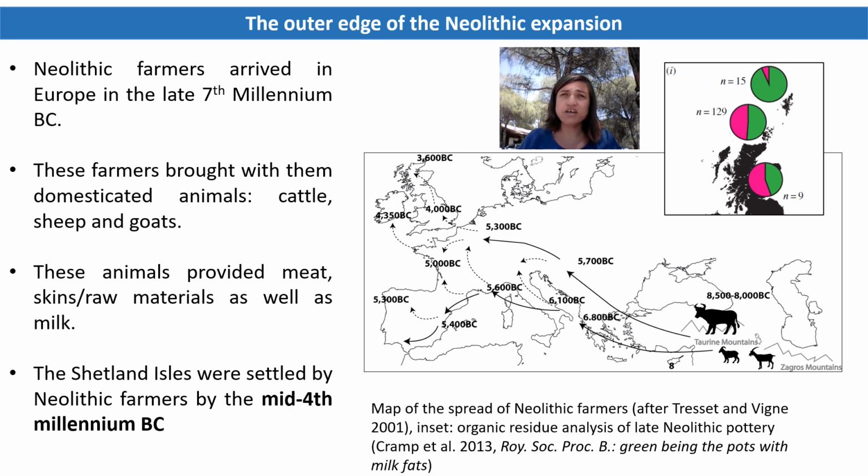And along this journey, milk would have provided an important source of protein and fat, and could be dried and saved and stored for hard times and during crop failures. But Shetland was finally settled by these Neolithic farmers by the mid-4th millennium BC.